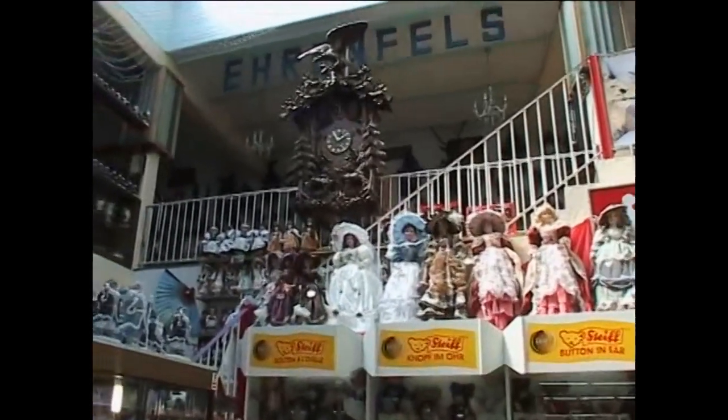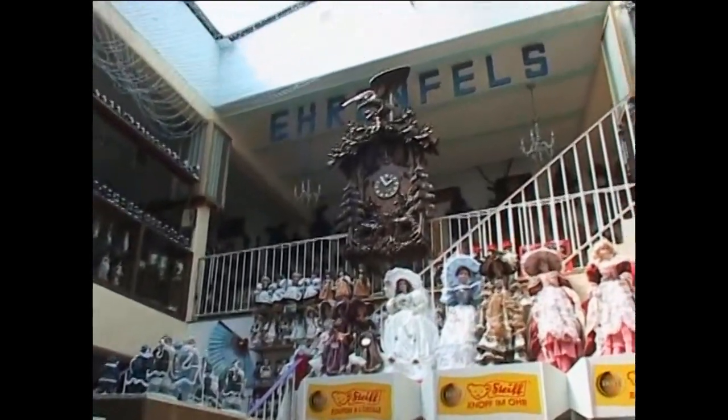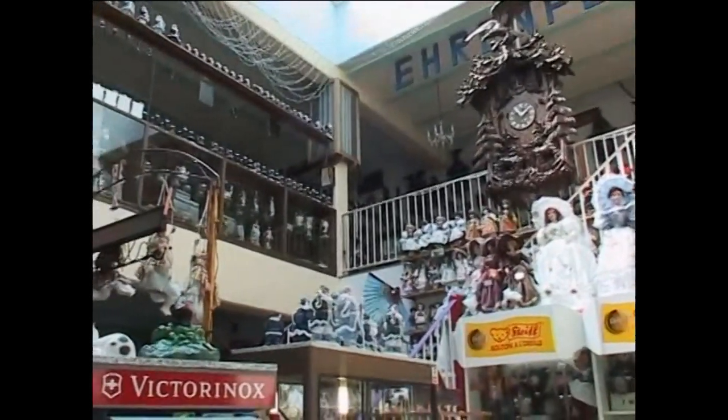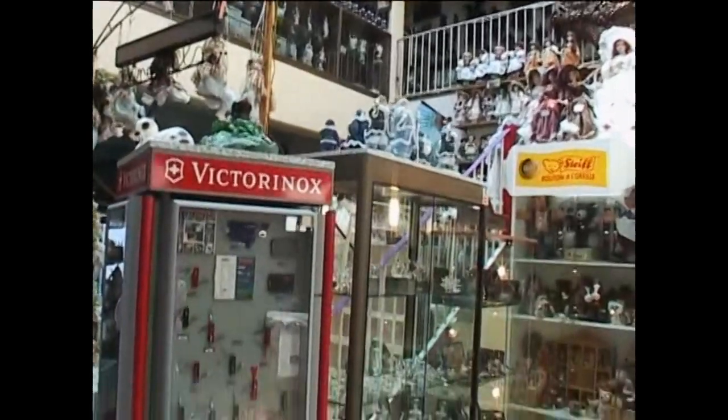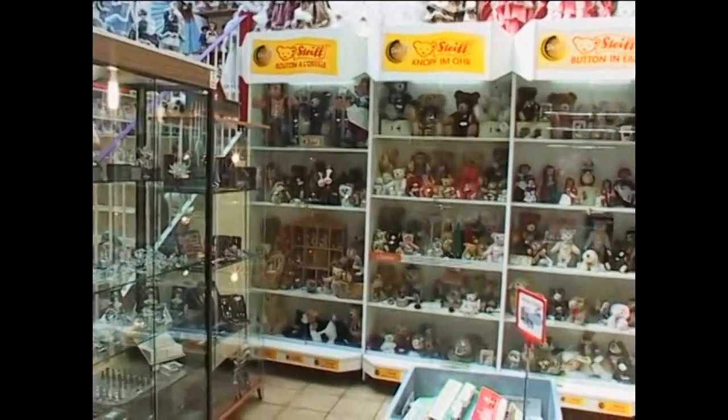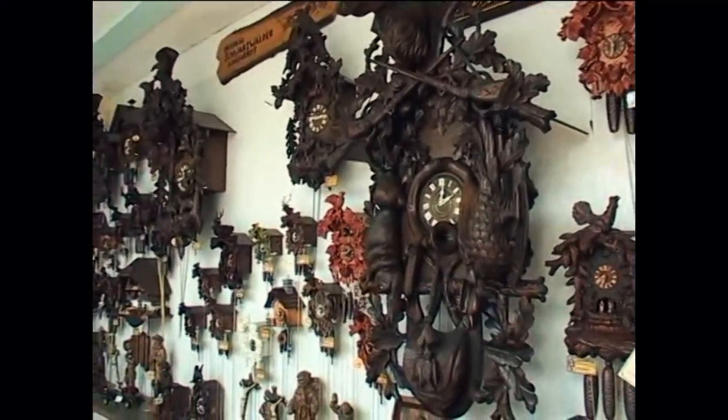And the inside of this place opens up into an atrium that is huge. That's a honking big cuckoo clock back there. There's more up on the second floor, but there's just loads and loads of gifts in this shop, unimaginable. Check out the cuckoo clocks.